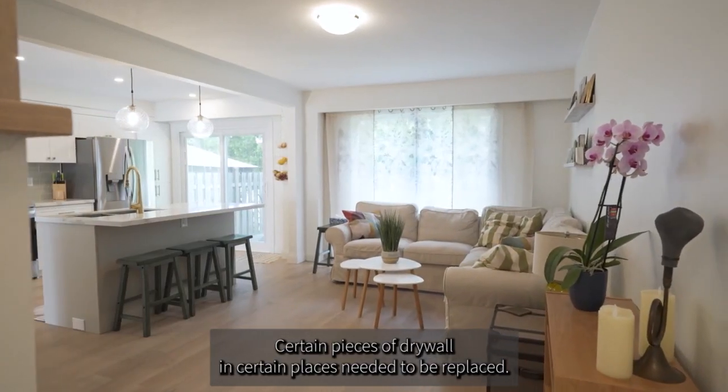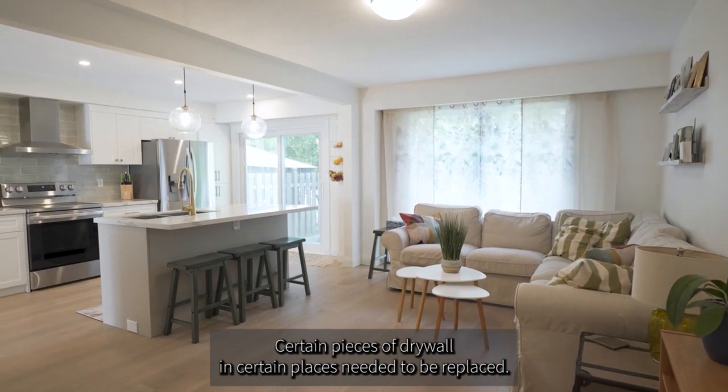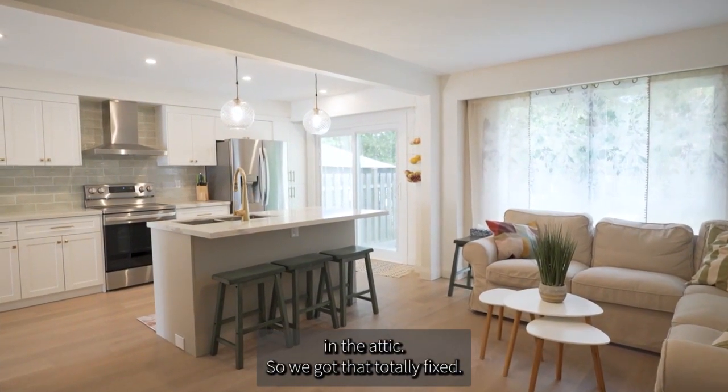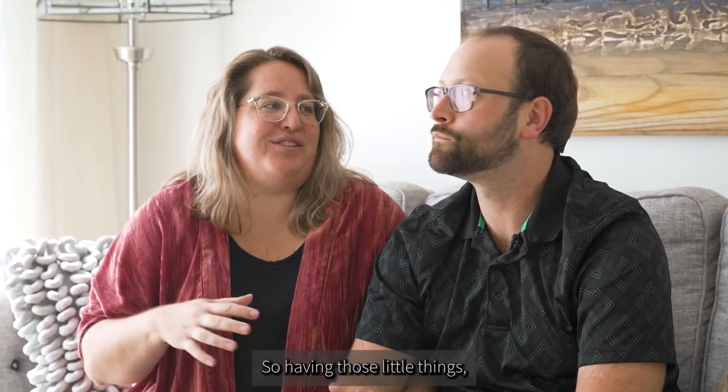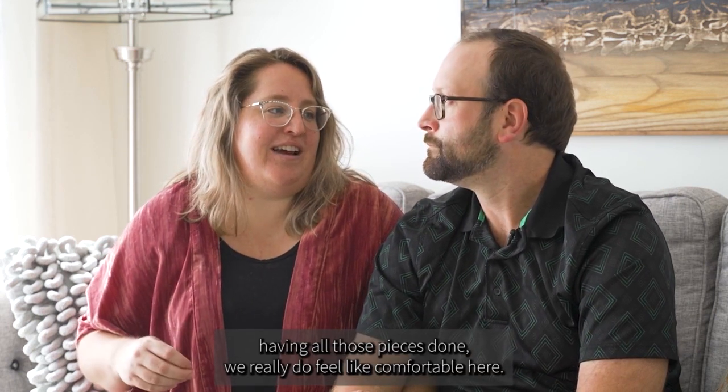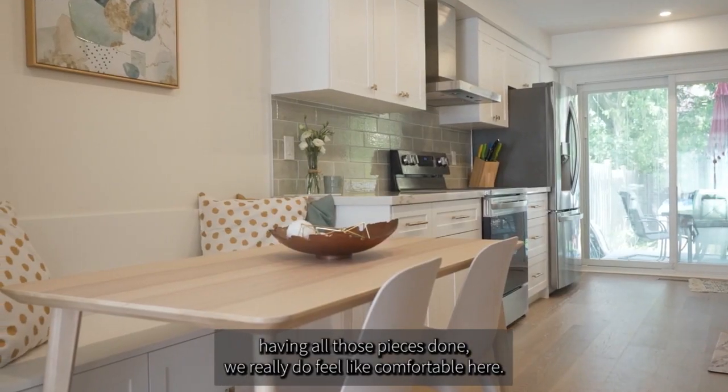Certain pieces of drywall in certain places needed to be replaced. We did also have our home inspector tell us about the mold upstairs in the attic, so we got that totally fixed. Having those little things done makes you really feel more secure about your home. And so again, having all those pieces done, we really do feel comfortable here.